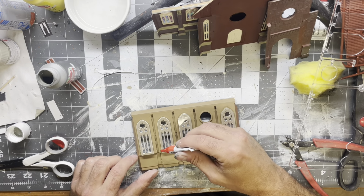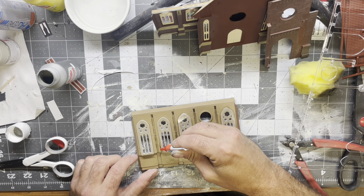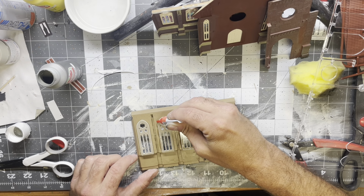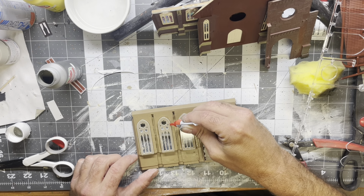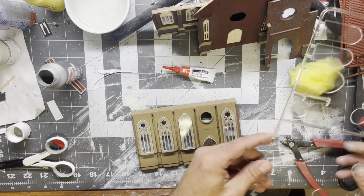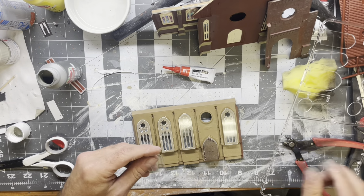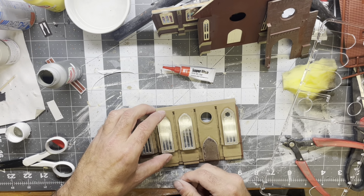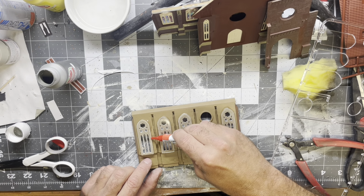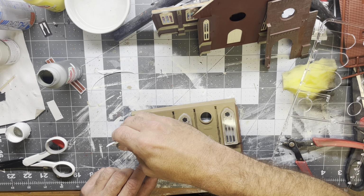Now this is a lot different than building models. Like a model, I would never do some of the things that I do with train buildings. But the other factor in it is that once you do this, you really don't ever go back in and touch it again on the inside, generally. So I do want them to stick long term. And I don't do anything that you could see on the outside from a glue standpoint.